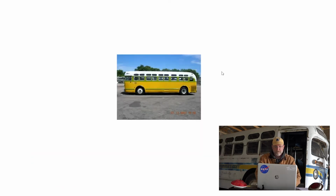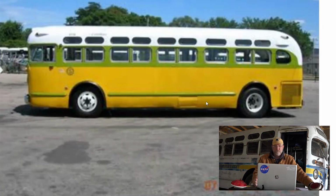So I'm going to back up here and look at this photo. I guess I thought it was bigger. Okay, so this is looking at the left side of the bus. Again, it doesn't have any of the Rosa Parks seals or anything like that from the Montgomery bus lines. The unit number has something else there.